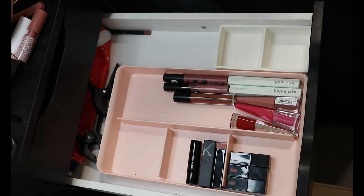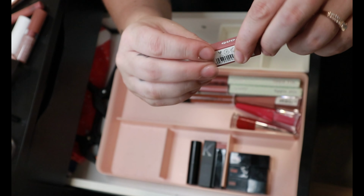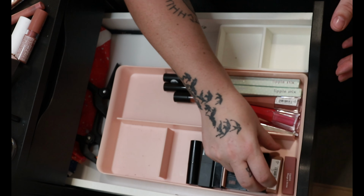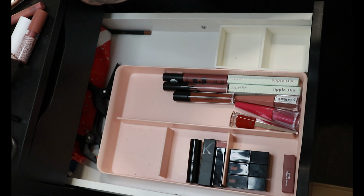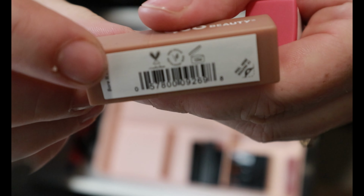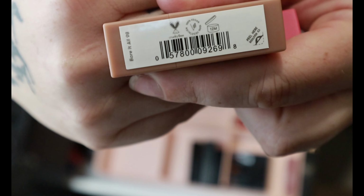I do have these mini Quo Beauty lipsticks. They are so tiny. That one's not even open. So these are going to go here as well. Oh, and I'll show you. They even have the little... I don't know if it's going to focus on that ever. Oh, there you go. It's got the little bunny showing it's cruelty-free.